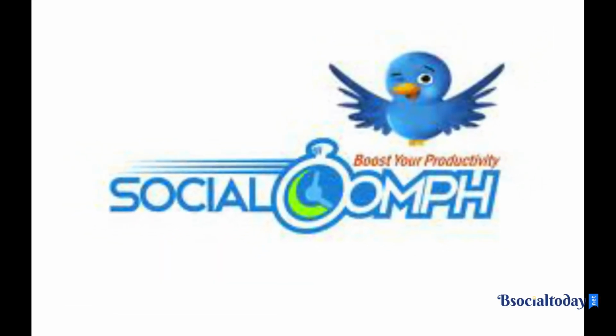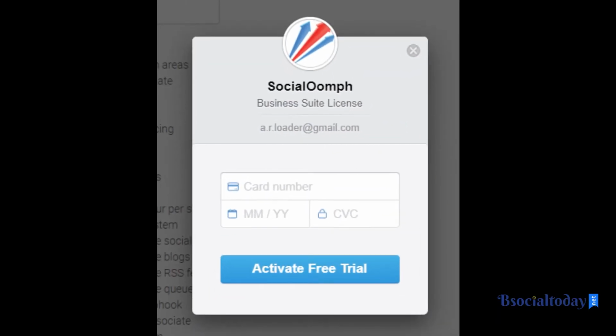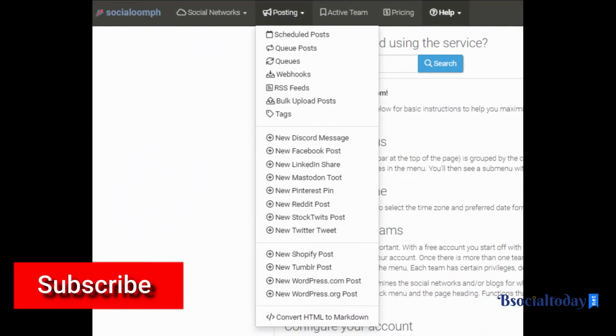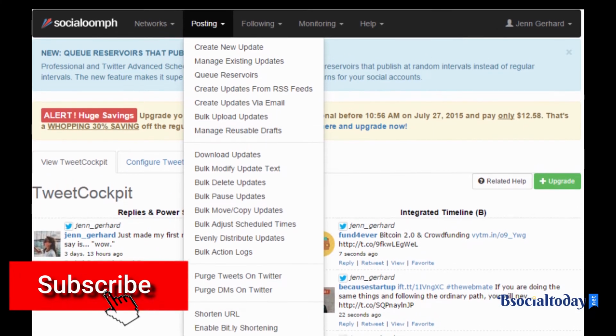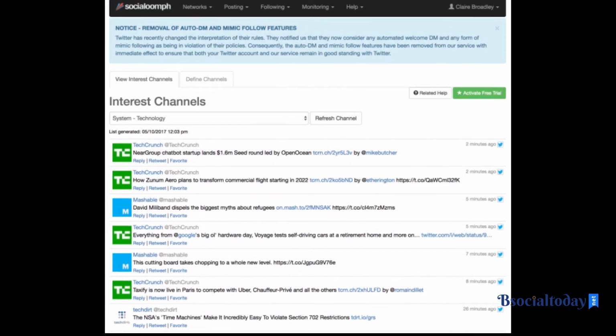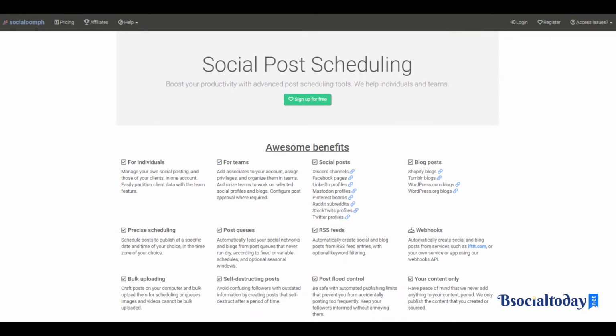SocialOomph. SocialOomph allows you to streamline your social media posting and keep track of your interactions across platforms. You can track keywords, install auto-follow on Twitter, and also find more people to follow and interact with. The one bonus to SocialOomph is that other social media management tools will charge you for additional accounts. This platform gives you unlimited accounts no matter what.